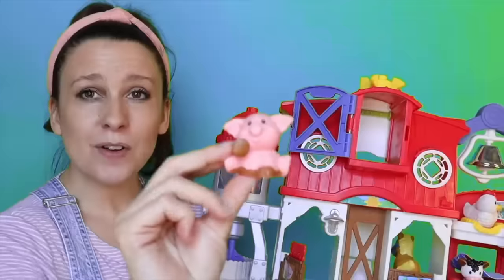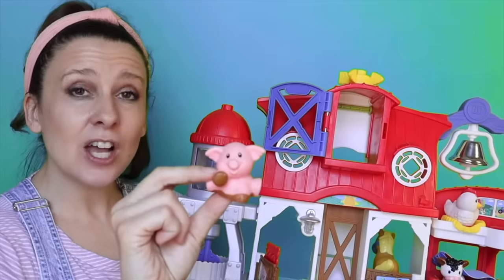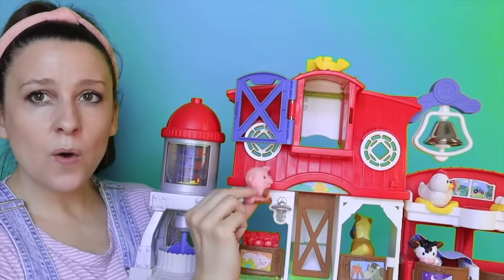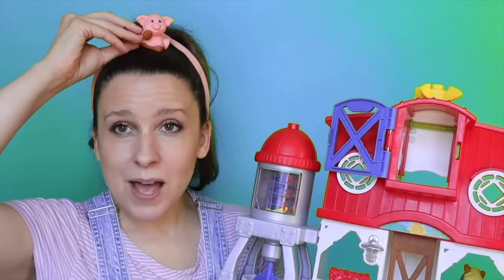I found another animal. What is this animal? It's a pig. Good job. What does a pig say? Oink, oink, oink, oink. Hi, pig. Oh, no. The pig is going up, up, up. And now the pig is on my head. Oh, no, she fell off my head. Oh, no. The pig is going up, up, up, up, and on top of Rachel's head. That's so silly, so silly.